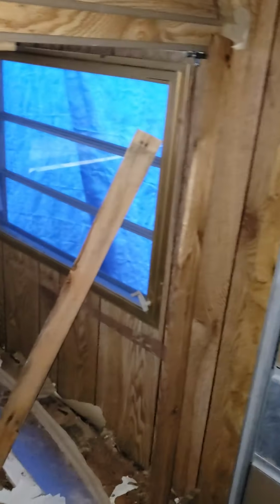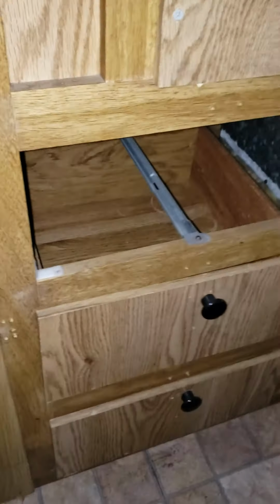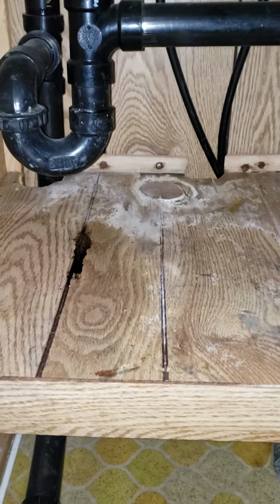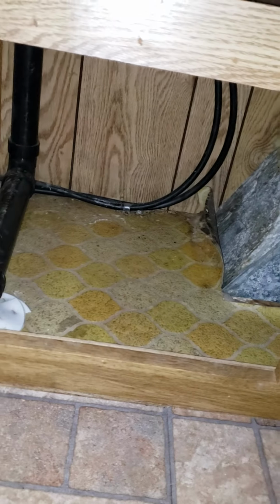Two doors. I'm going to cap those off. I probably won't ever use that either. But the AC does work. Lots of storage. Now here's the underside of the sink. You can see there was something going on there, but that's all been replaced. So, like I said, this was a good find.